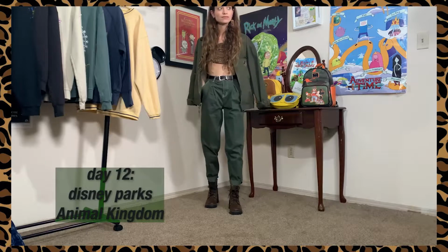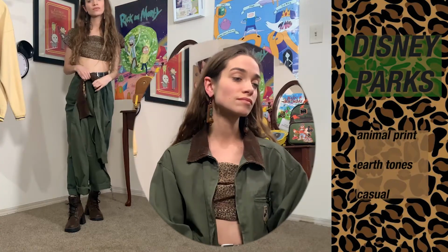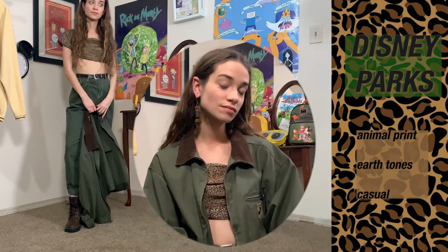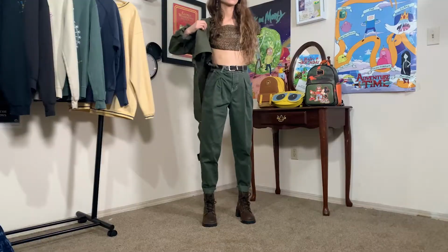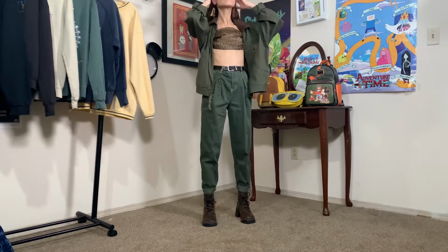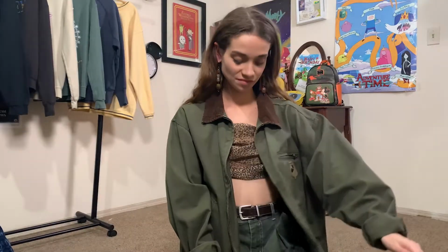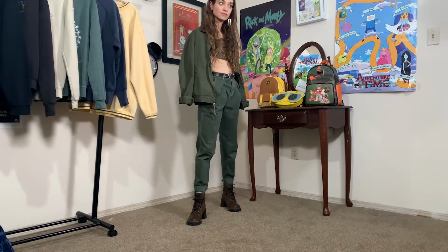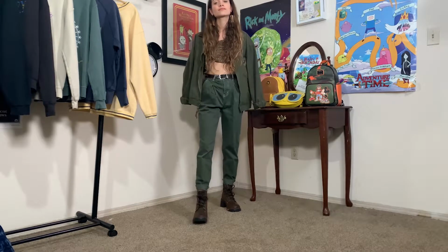If you know me, you know that Animal Kingdom is my favorite park in all of Disney World, so of course I had to do Animal Kingdom as a look. Add some animal print elements to this, and this kind of reminds me of an Indiana Jones look, not gonna lie, with the big oversized army green jacket, green pants, and then some brown details of the boots, the belt, the earrings. Overall vibe, I love this one. Surprisingly, this top is actually a scarf, so you can do anything if you set your mind to it.